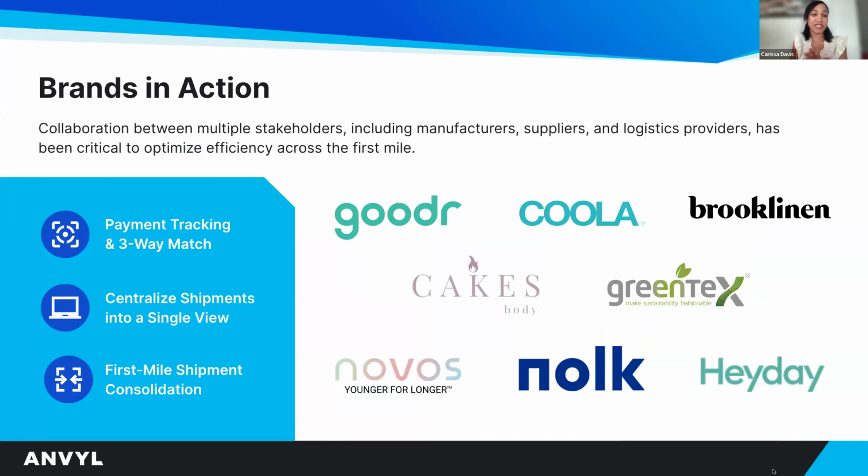All right. Let's jump to the next slide. So now I'm just going to give you some real life examples of these customers that are using these features or solving these challenges that I mentioned.